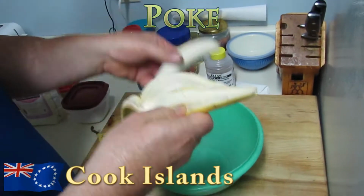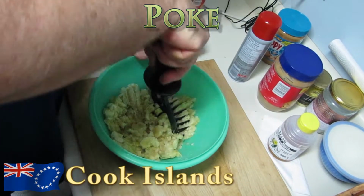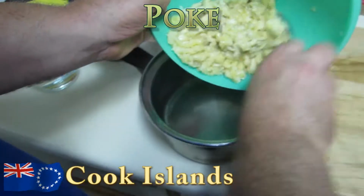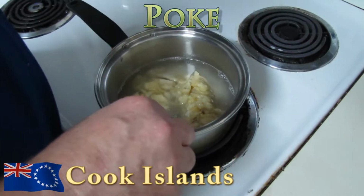Peel the bananas and mash roughly. Add them to a pot along with the water. Bring to a gentle boil and cook until the bananas assume a purplish color.